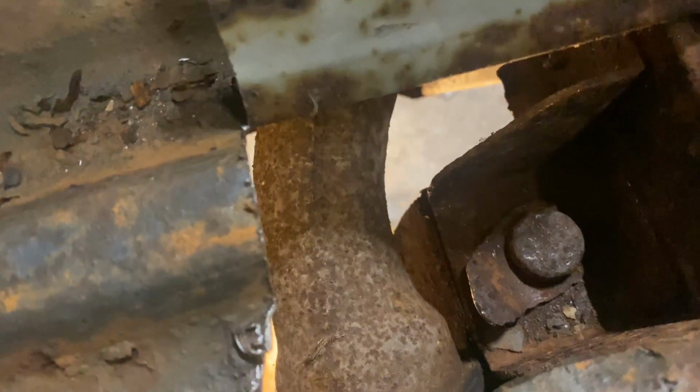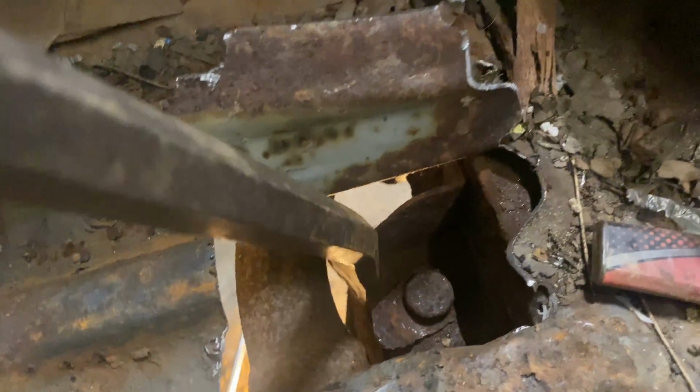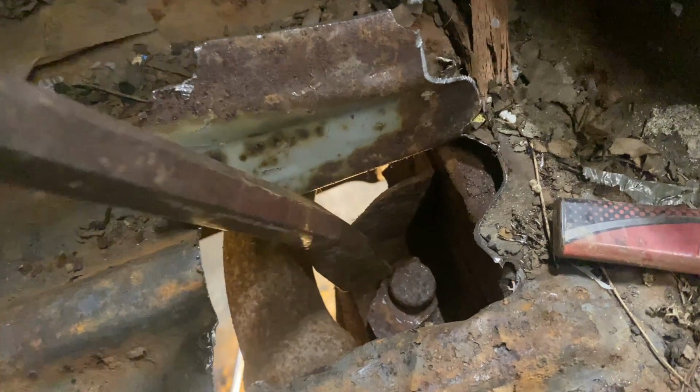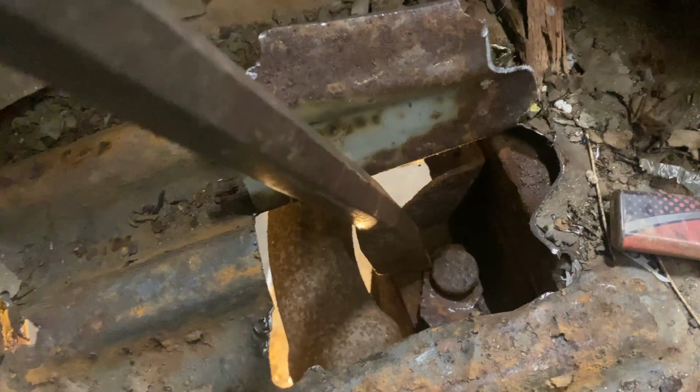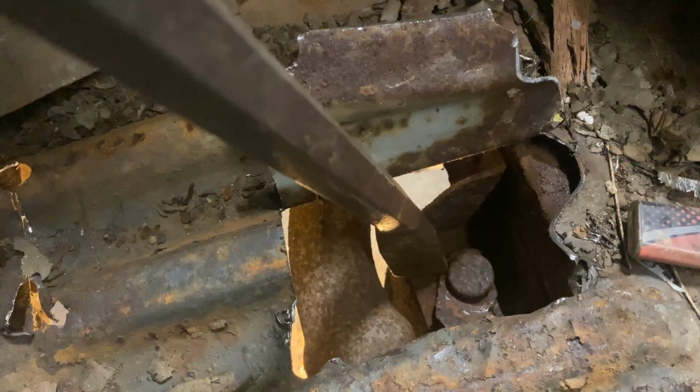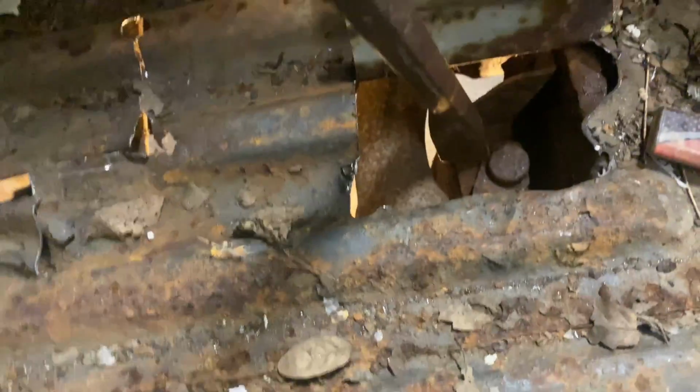So there's that tab. We're having to flatten that out and then hold it still with the pry bar, something like that. So we're gonna go ahead and see if we can't get this one out, and I'll be back once we have all of them out.